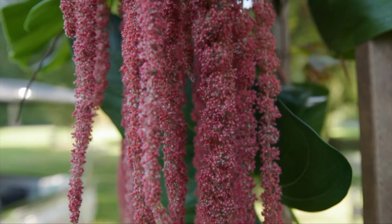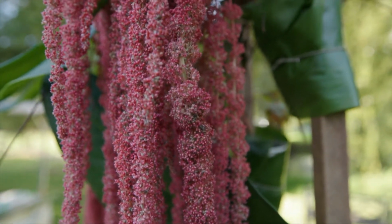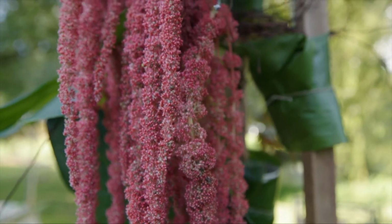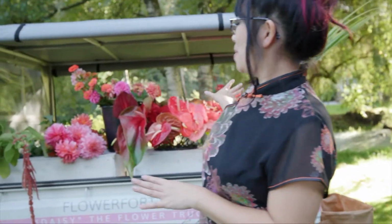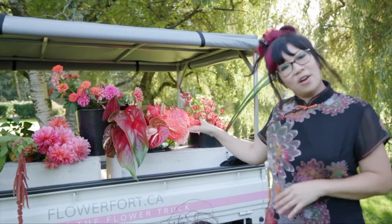Wow. All right, looks like I'm ready to dive into this beautiful selection of this tropical nouveau blend of local flowers and Hawaiian grown.